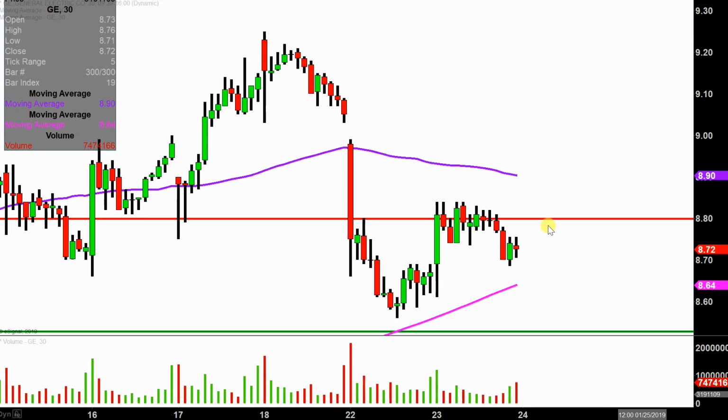If the price can push back up through there, the next key overarching one is going to be that purple line there, which is the famous 50-period simple moving average. I say famous because it's a very well-known technical indicator, and even if you have a very basic understanding of charts, I'm sure you've heard of the 50-period moving average.